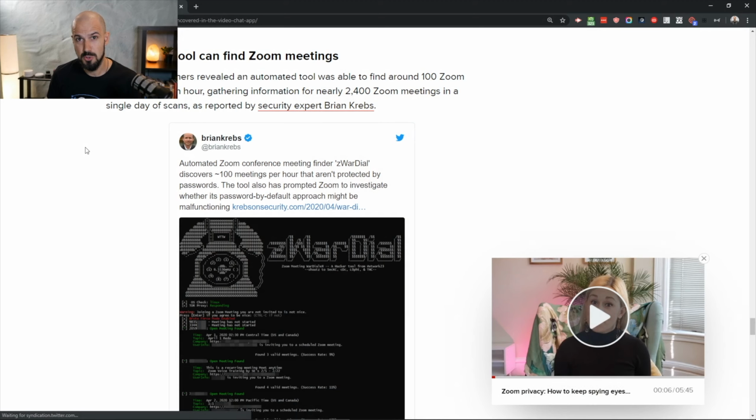Now, the next one that's super scary is that someone actually created an automated tool to find Zoom meetings. And that really just exposes how much of a problem these Zoom bombings are. Zoom have basically allowed their meetings that don't let people enter a waiting room to just be open to the world. And so what that means is that anyone who runs a tool like this, you can see that it actually discovers about 100 active meetings per hour that you can go ahead and Zoom bomb if you wanted to. And that's pretty darn scary stuff.